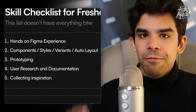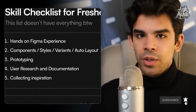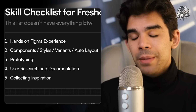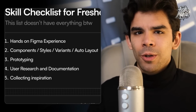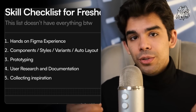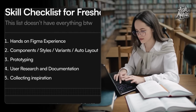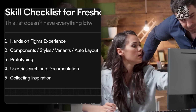Second, you should know everything about components, style declarations, variants and auto layout. You should know high fidelity prototyping. You should know how Smart Animate works. You should know the basics of user research and the basics of documentation, just the ability to write properly in bullet points, to explain your idea, to put your ideas into words, because the ability to type clearly is as important as your ability to speak clearly, right? So you have to make sure that you're good at that.